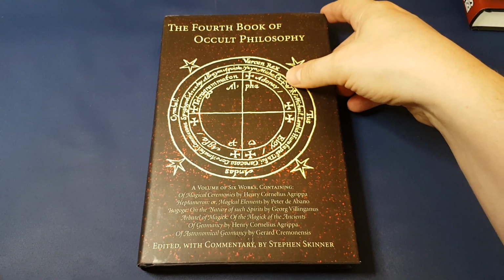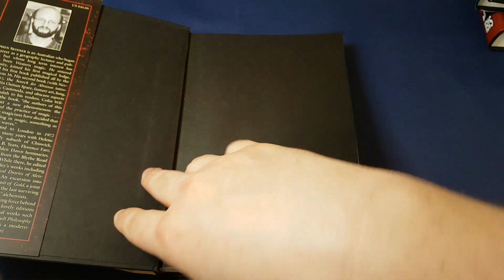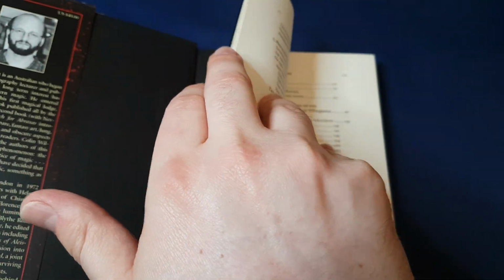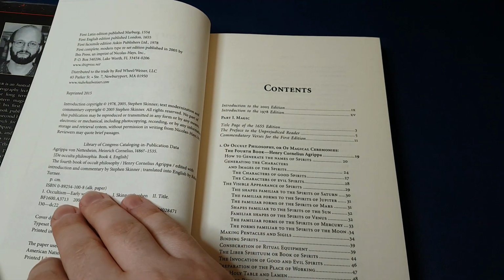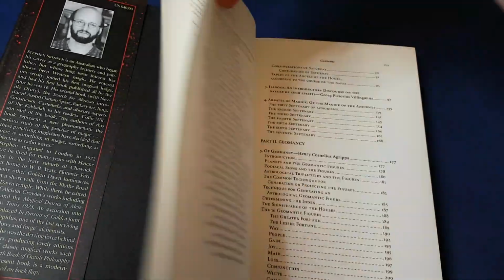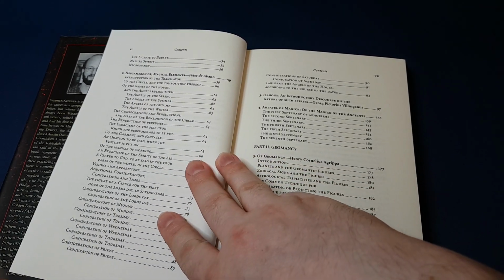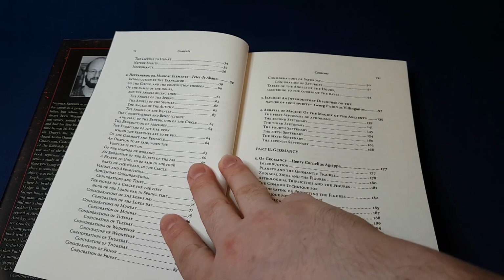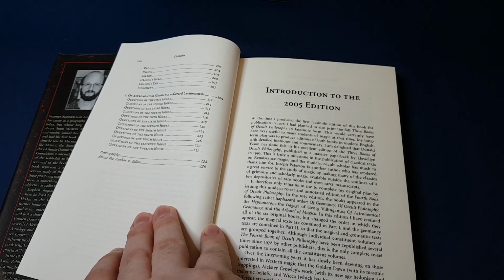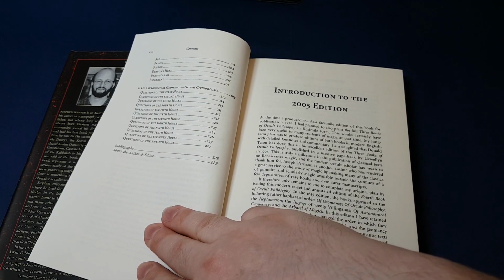Next, we've got the Fourth Book of Occult Philosophy of Agrippa, although I would specifically direct you to the Heptameron of Peter de Abano, which is contained within. The fourth book is a compilation of books, of which one or possibly two are actually attributed to Agrippa. There's a series of the Four Books of Occult Philosophy by Agrippa, which has just had its first volume published by Black Letter Press.